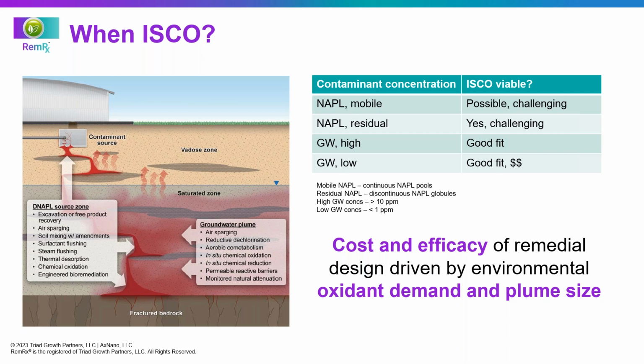So if you're dealing with NAPL, you could use ISCO, but it's quite challenging because the amount of chemical oxidants that you would have to get into the space to knock down all of those contaminants is quite high. Also, a lot of the chemistry occurs in the aqueous phase, so the oxidants have to be dissolved in order to really achieve their oxidative capacity. So when you're dealing with NAPLs, that's a bit harder to do.